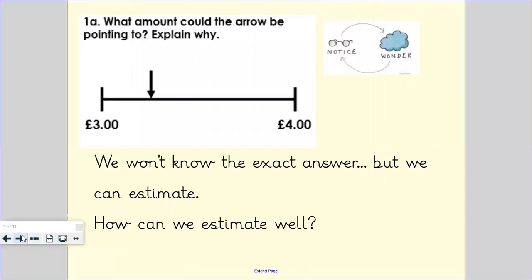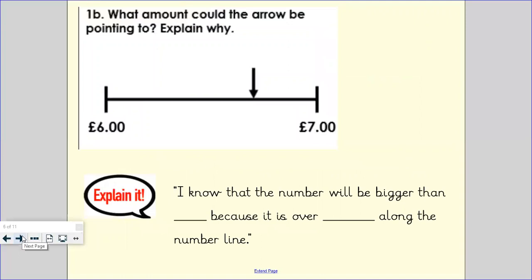What amount could the arrow be pointing to? Explain why. Have a little think about that now. So we don't know the exact answer. We're going to have to estimate. What would you do in order to be able to estimate with some level of accuracy? So what I would do is think, well, here is roughly halfway, so that must be about £3.50, and I'd actually say that that line there is halfway between £3 and £3.50. So I would estimate that that is about £3.25. So if you said something roughly close to £3.25, you're probably right.